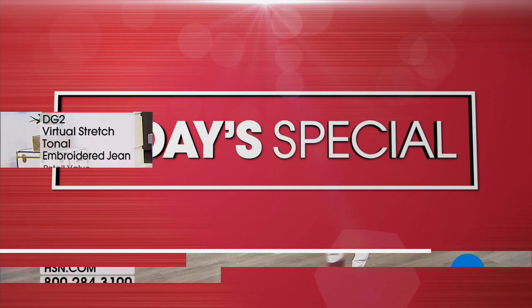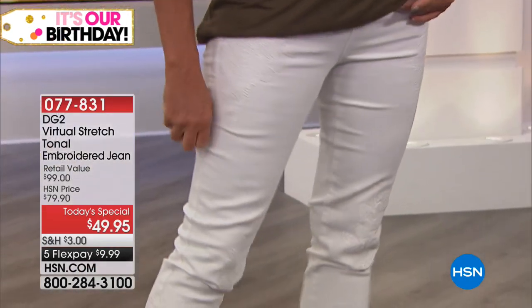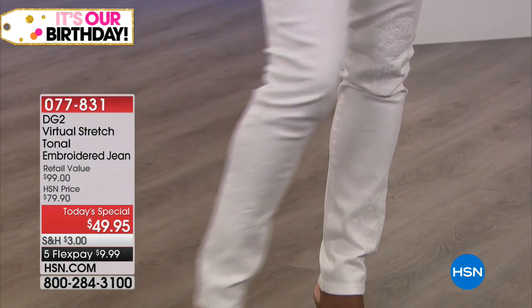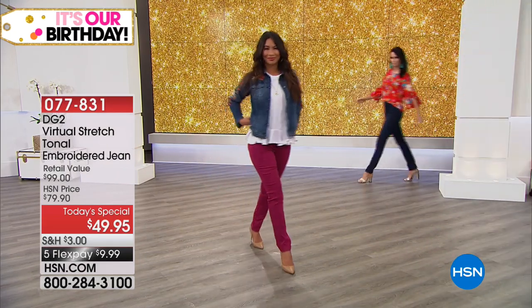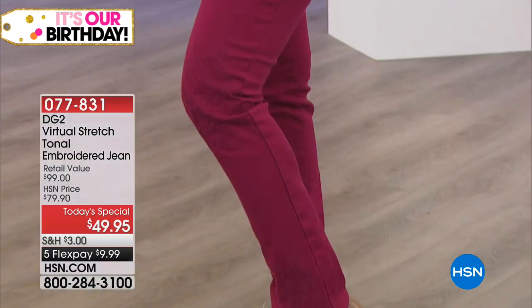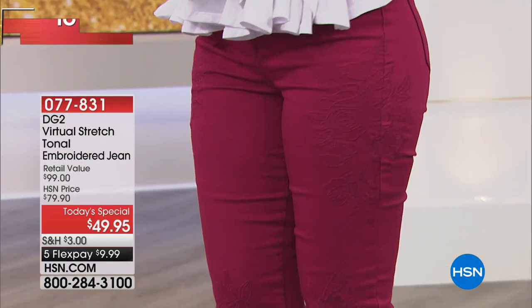Don't forget about our Today Special. Now, at this point, I believe we're close to 9,000 sold just in tonight's show. They're amazing. It's the Virtual Stretch Tonal Embroidered Jean. Very, very comfortable. Just fits in your lifestyle, but elevated with that beautiful embroidery along both sides of the legs. And of course, we have 5 Flex and a price that's only good for today.